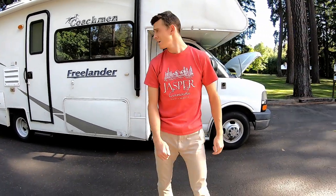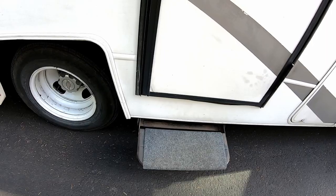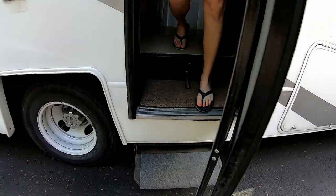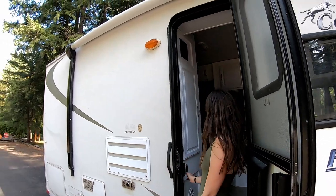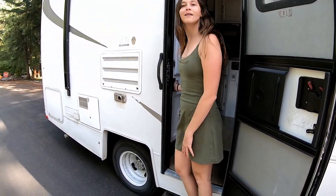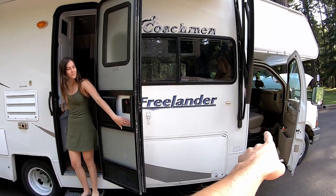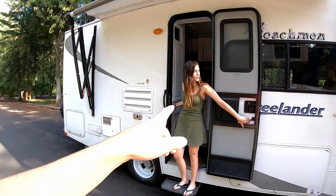Anything else, Jenna, you can think of? I am going to show you how the awning works. Oh, okay. All right, guys, there's the step out, by the way. And looking here, we'll show you how the awning works. Simple push of a button. And back to kind of the job of the installation. I mean, you actually have to put wire through there and hook it up.